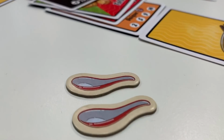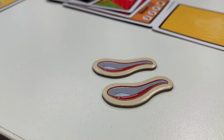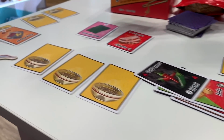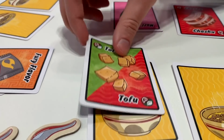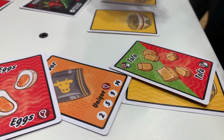Now, the unique twist in the game is each player has 2 spoon markers. You can use the spoon token, take that away, and then I can actually go into somebody else's bowl. So say someone here had the tofu instead, and I can use this, scoop this out, take it, and then put it into my bowl. So it's sort of a take that. You have to watch what everybody's doing around the table.